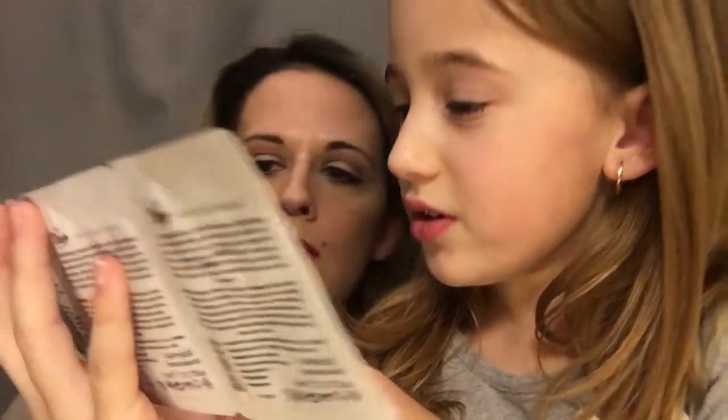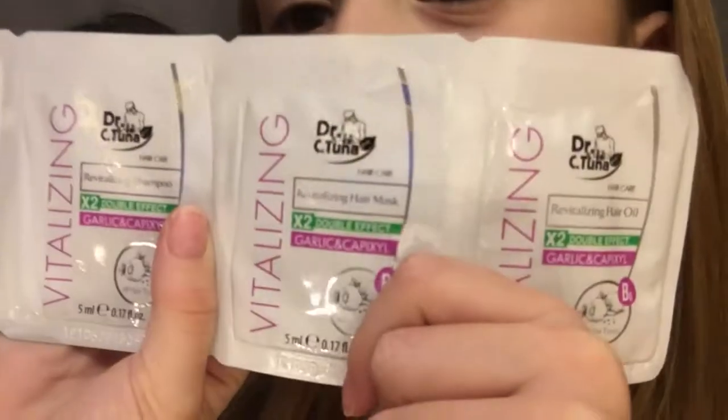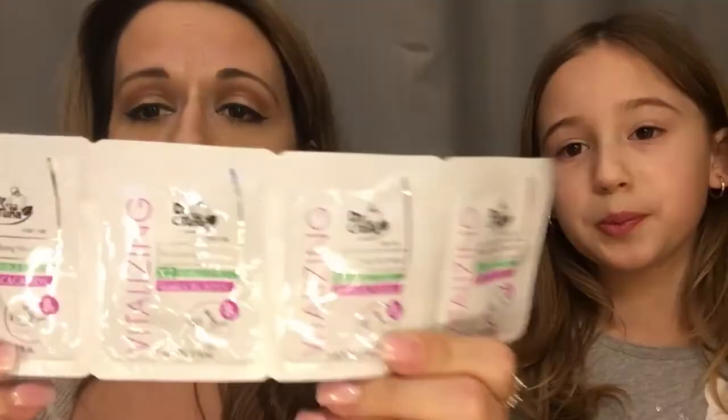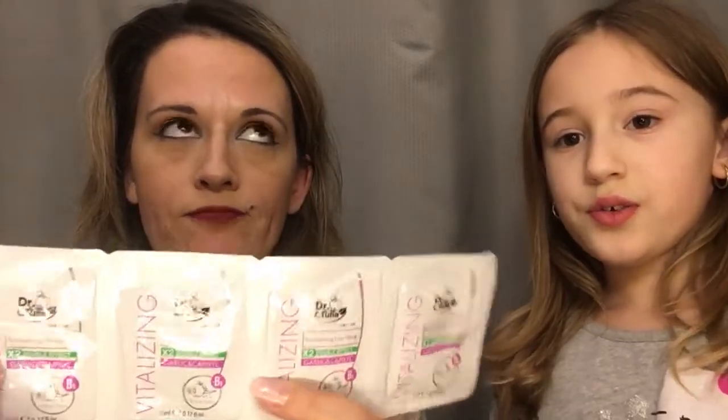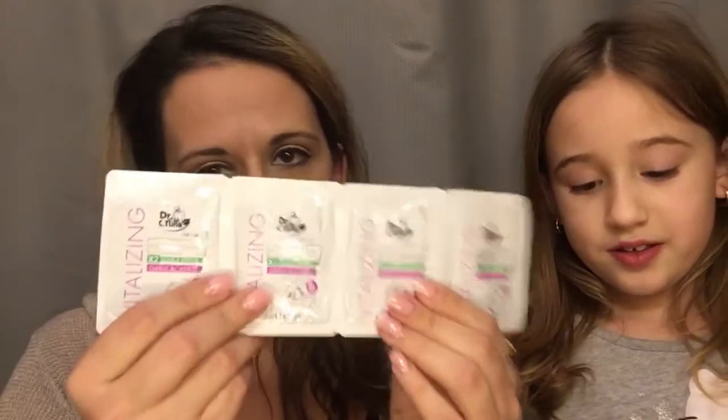And we have, it says vitalizing, and it's shampoo. It's the garlic shampoo line, which has a couple of shampoos. It has the hair mask and the oil, which I was really excited to get because I want to try this shampoo. It's for hair growth. And it doesn't smell like garlic, though, so don't worry about that. You're not going to be stinky.